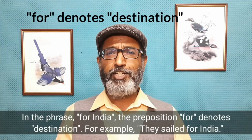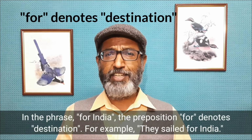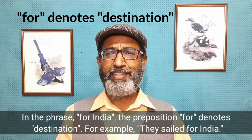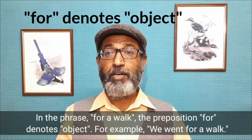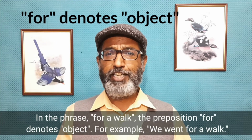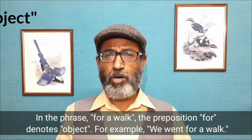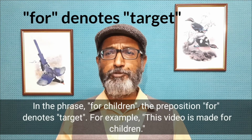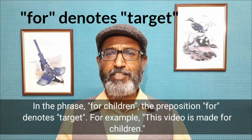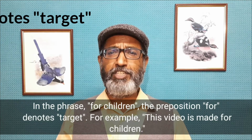In the phrase "for India", the preposition "for" denotes destination. For example, they sailed for India. In the phrase "for a walk", the preposition "for" denotes object. For example, we went for a walk. In the phrase "for children", the preposition "for" denotes target. For example, this video is made for children.